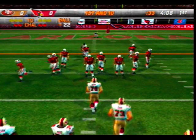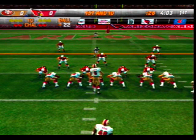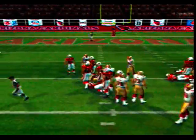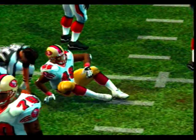First and 10. Ball on the 22-yard line. Number 48, the lone back. With the carry. Is there for the tackle. Number 48 busted through for a few tough yards.